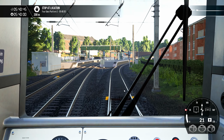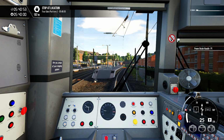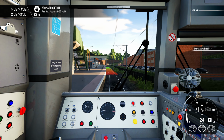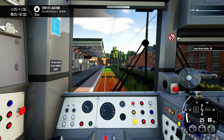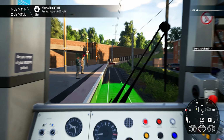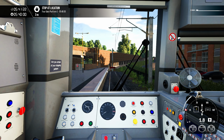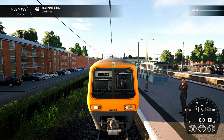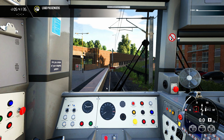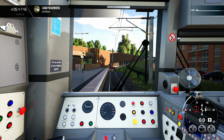Station stop. Track ending here. That's perfect, right? Let's unlock the left doors. Passengers are starting boarding. The next driver will come and take this train to another stop. Our work was just to transfer this train from that main station to this substation.